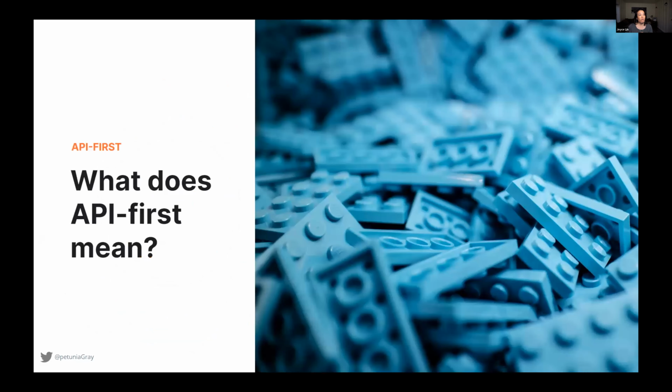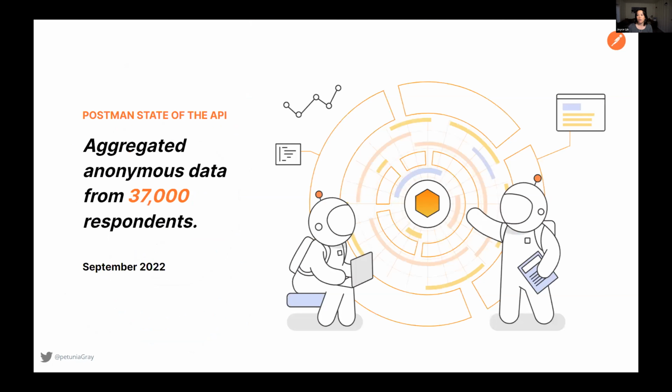Let's start with a brief overview of API first. What does it even mean? Bill already gave us a great primer. So Postman has a State of the API survey that we just issued the results for. It's fresh results, fresh off the presses.